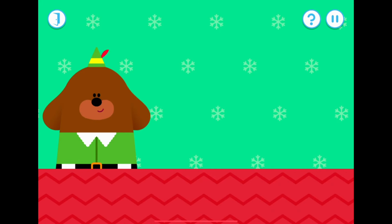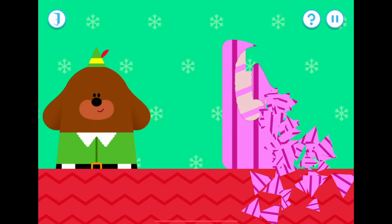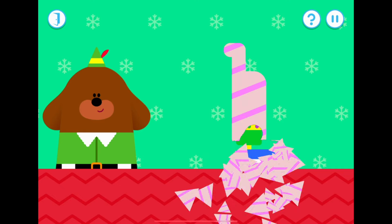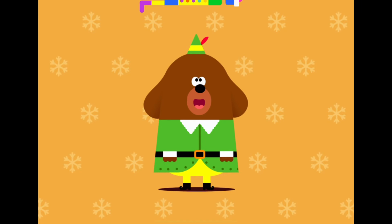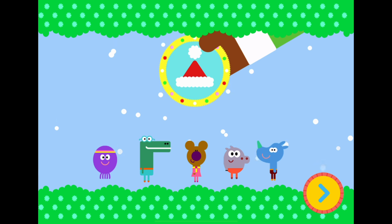Shall we help Duggee unwrap his present? Use your finger to pull the wrapping off. Ooh, another layer. What a surprise! Whoa! Duggee loves it! Well done, Duggee! You've earned your Christmas badge!